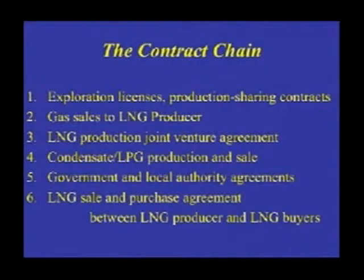But then we have an extra step in step number 2, where the gas is sold to the person who's actually manufacturing the LNG. The third step is an agreement of how to spend that $5 billion that we talked about. Several different companies and government organizations will come together to do this, and that will be covered by agreements as described in step 3 on this image.